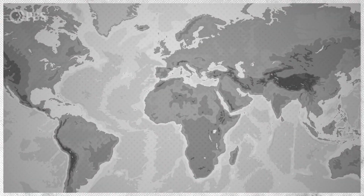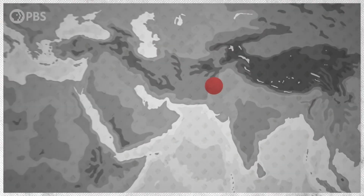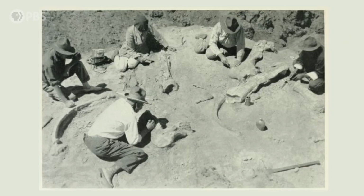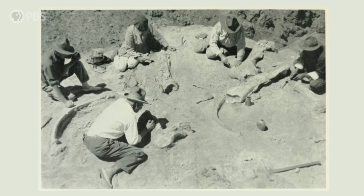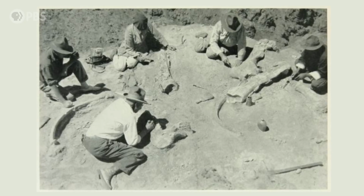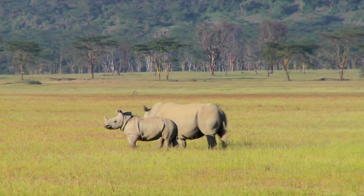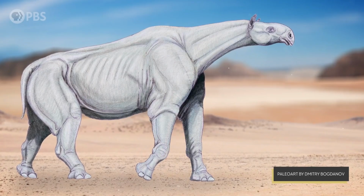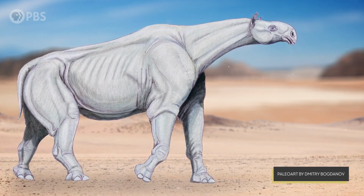The first fossils of Paraceratherium were found in 1846 in what's now Pakistan, and more fragments were soon found at sites across Asia. But it wasn't until 1922, when more remains were discovered in Mongolia, that scientists began to really understand this animal. From the anatomy of its feet, they could tell that it was a perissodactyl, or an odd-toed ungulate that stood on 3 toes. Perissodactyls today include animals like horses, tapirs, and rhinos. But how did they figure out that this big, weird-looking thing was actually a rhino?